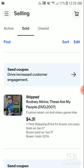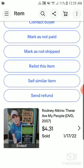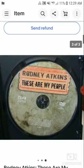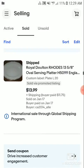Picked up at a garage sale, but I just got rid of it and made my money back on it, pretty much. Maybe lost a little bit, but it's a learning lesson. I picked this up a long time ago, and I'm like, don't just pick it up because you think it's a DVD. It's a music DVD. Don't think it's worth any money. It's probably not. Yeah, it wasn't.